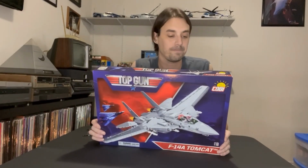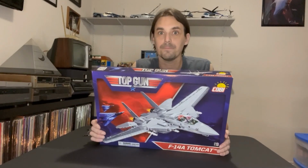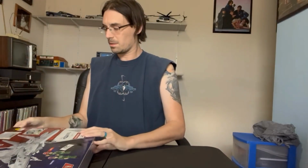So let's open it up and take a look. EU symbol, made in Poland. So let's open this sucker up and see something. I don't want to damage the box.